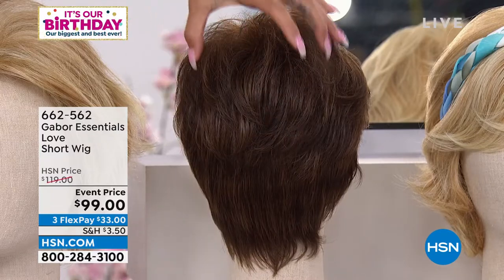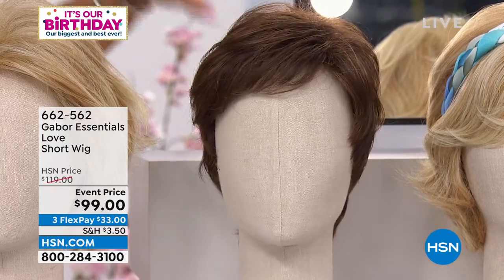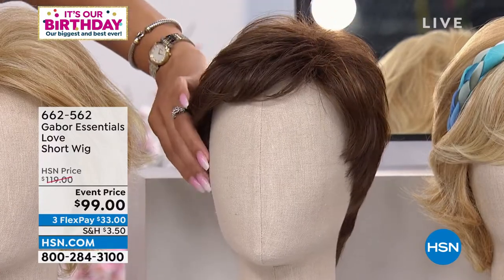Ladies, this is how you try a new style without having to commit to it, how you try a new color without having to commit to it, without having to damage any of your hair. And it's fun. It's flirty. Play with the bangs that are in the front. Maybe you want to lay them in the front a little bit. Maybe you want to swoop them to the side.